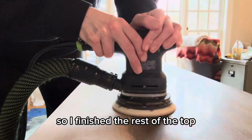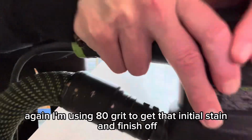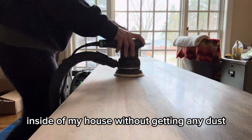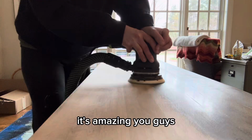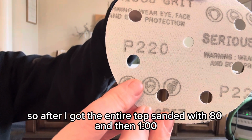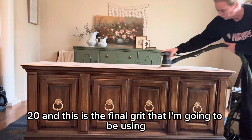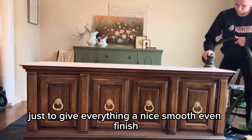So I finished the rest of the top. Again, I'm using 80 grit to get that initial stain and finish off. I'm using my Festool sander, which I can use right inside of my house without getting any dust because it's attached to a dust extractor. It's amazing, you guys. So after I got the entire top sanded with 80 and then 120, I went up to 220, and this is the final grit that I'm going to be using just to give everything a nice, smooth, even finish.